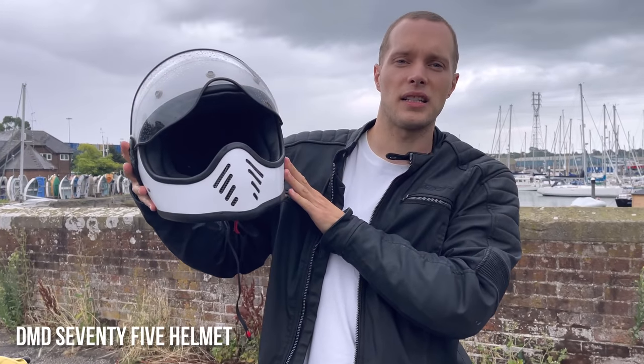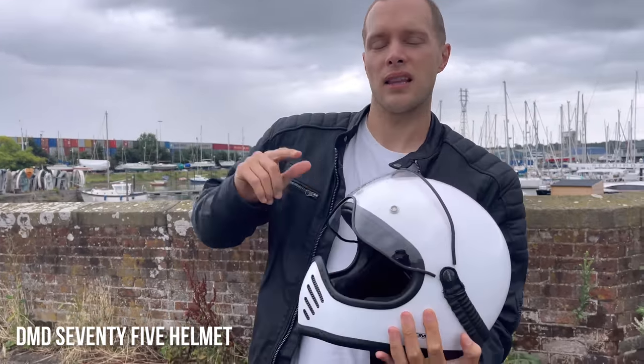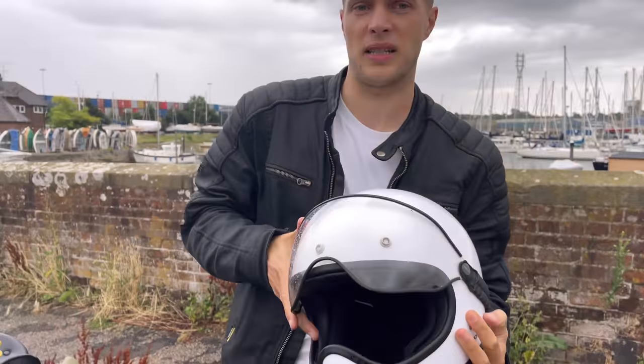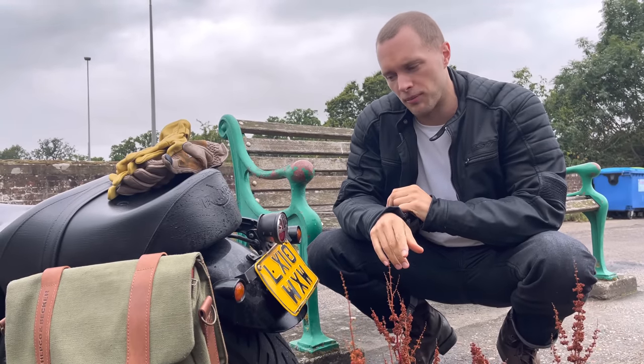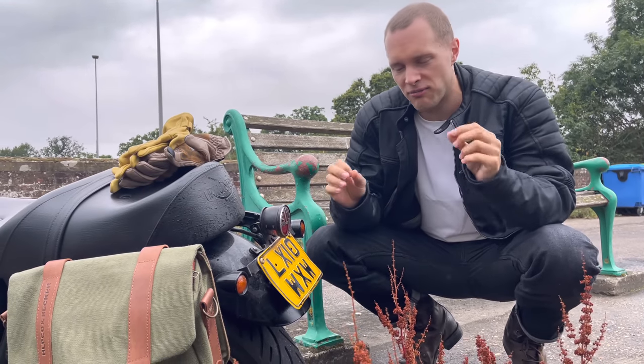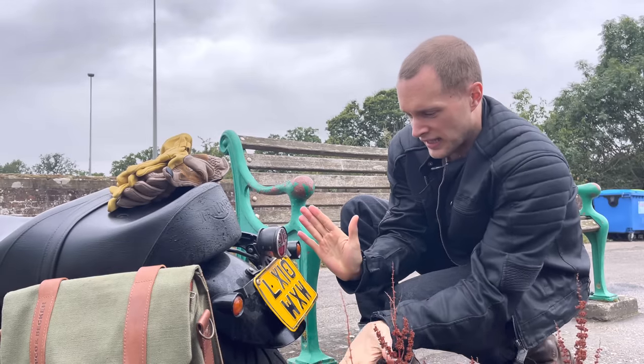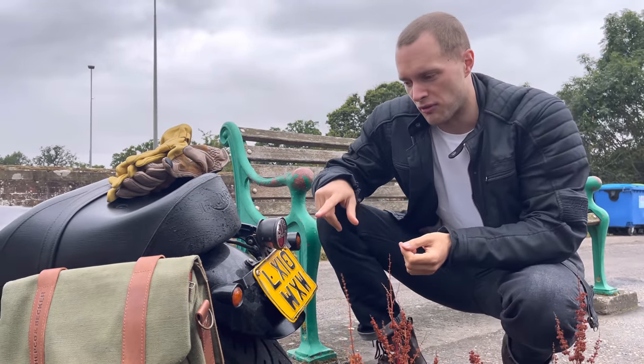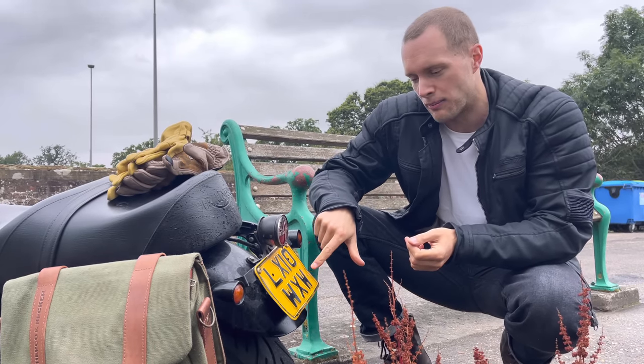DMD 75 helmet with the DMD visor. That's a specific DMD visor for the helmet. Had a few questions from people about the number plate, because in Britain we have these big plastic number plates that are about that size. And what a lot of people do is replace them with much smaller aluminium plates.